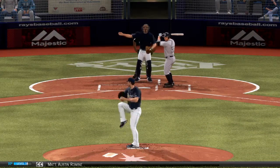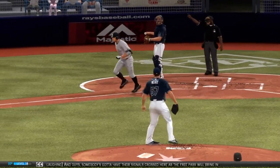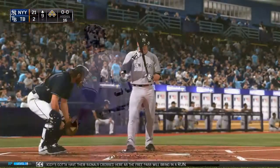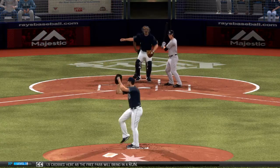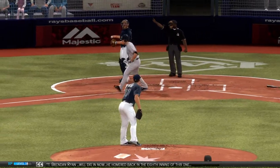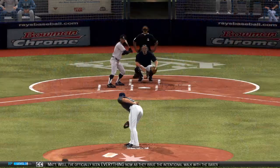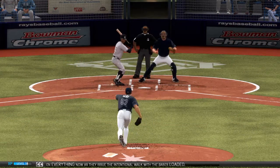Austin Romine will be the batter. And guys, somebody's got to have their signals crossed here as the free pass will bring in a run. Brendan Ryan will dig in now. He homered back in the 8th inning of this one. Well, I've officially seen everything now as they issue the intentional walk with the bases loaded.